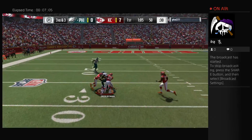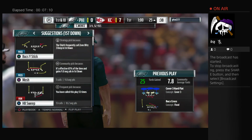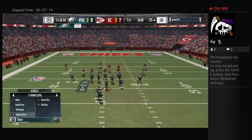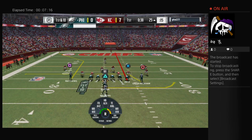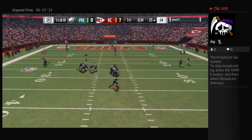And able to complete it to Green-Beckham. And they're able to get this one down to the 25. And they pick up 25 as they convert on 3rd. So on that play, defense was in the zone. They ran a crossing route offensively, but the defense there, you got to be good with communication, don't you?